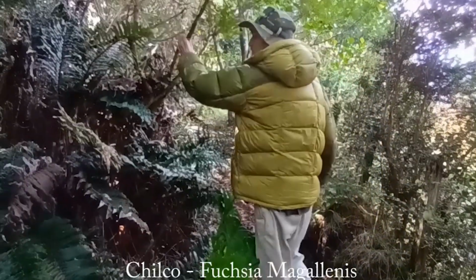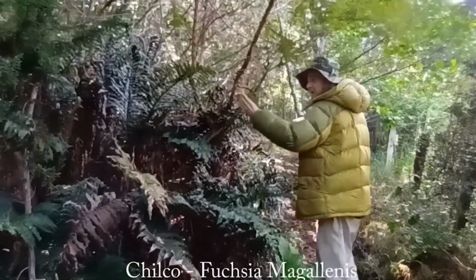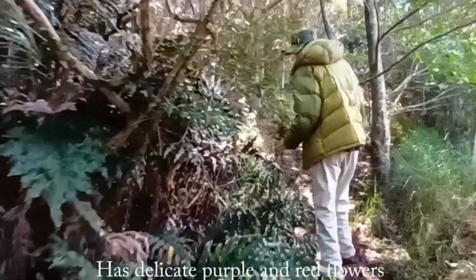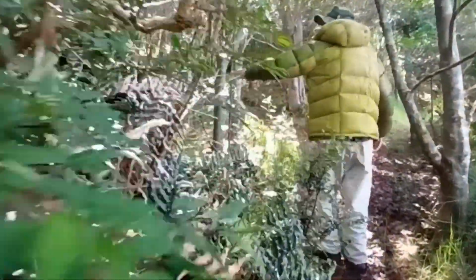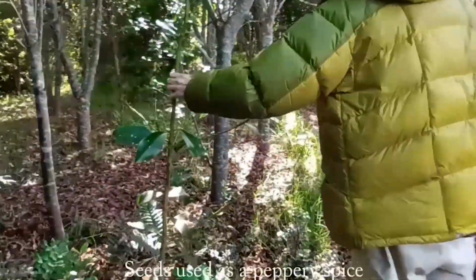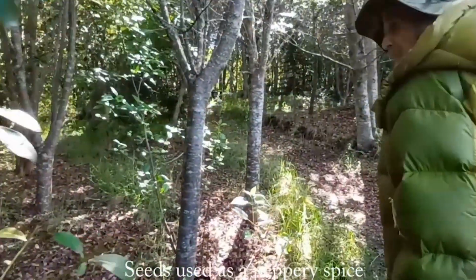This is chuco. This is a bush that's grown all over the land. It came back straight away. It's a volunteer, as they say. Here we have Canelo, doing very well. Planted this one about 6 years ago, I think.